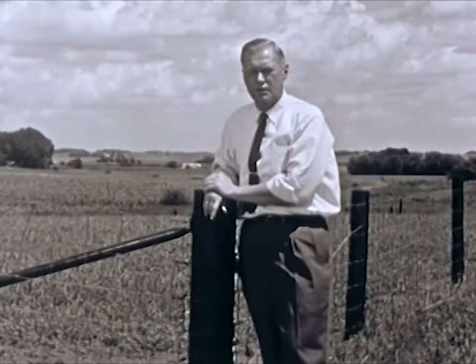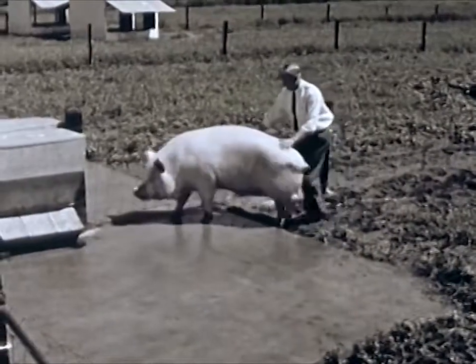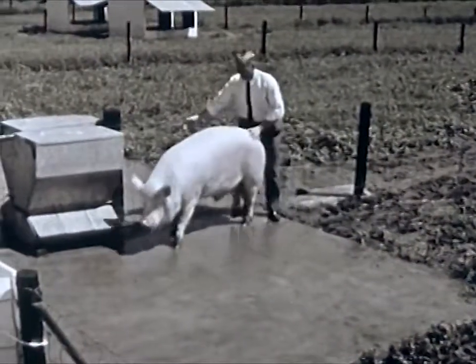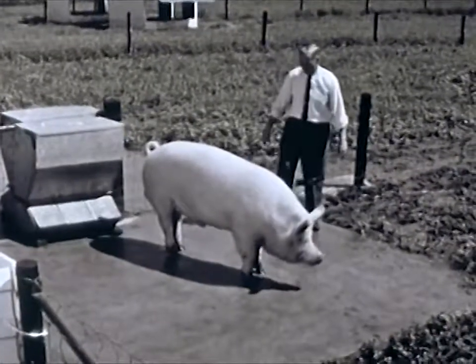In modern swine production, 3 factors determine success: breeding, feeding, and management. Let's talk first about breeding. At our farm here in Waterloo, we select boar replacements 2 ways: certification and swine evaluation station data.